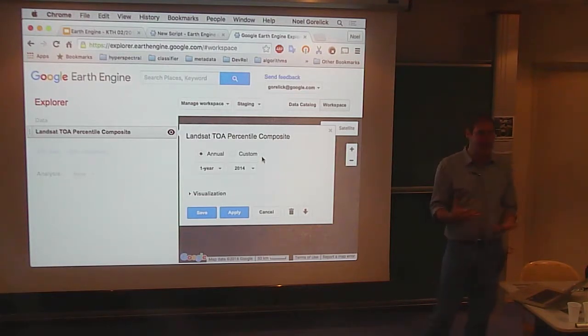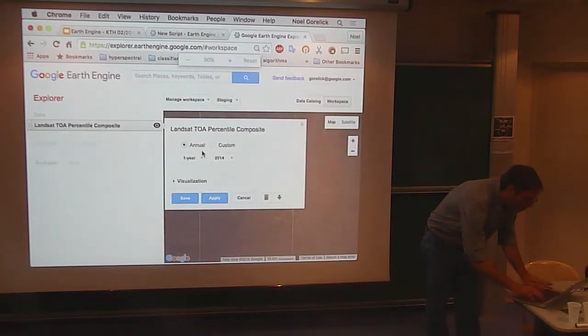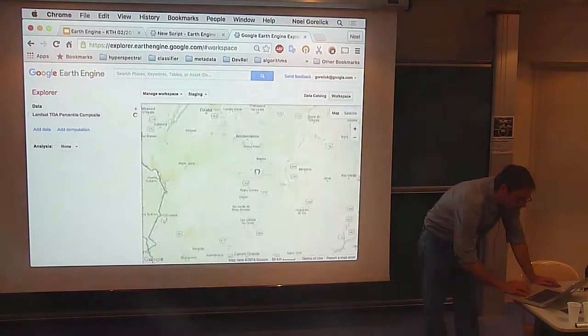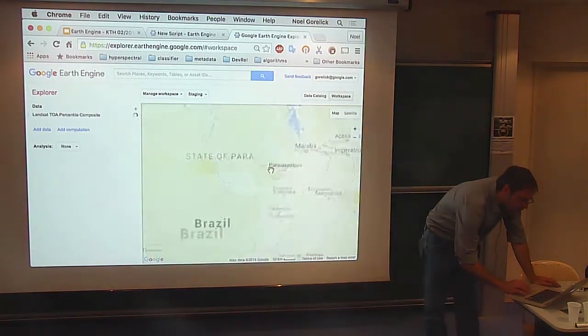If you have more advanced cases, then there are other options. But if you're just trying to do annual type statistics, this works out as a pretty good answer. You can build custom composites if you don't like what we have. But I'm going to demo with one of these annual ones. Make this a little smaller so it's easier to see. So there's the data. So there's all the data from 2014. Let me find a better place. There we go, up here. I like this.